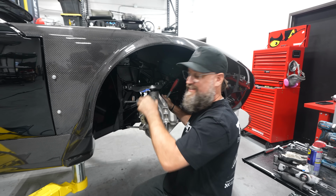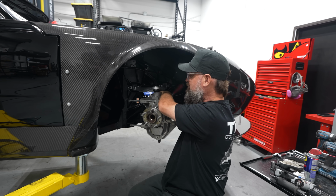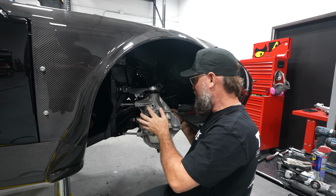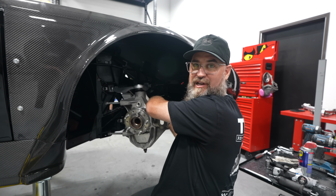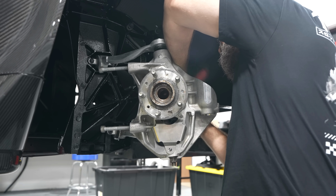There's no reason to replace it other than it doesn't look as fancy as the rest of the parts on the front of the car, but these are very expensive, very difficult to get because they are specific to the Ford GT. They aren't actually Ford Mustang parts, which is what I was hoping they would be. Rest assured, a good bearing going on.